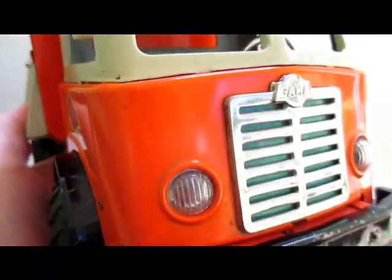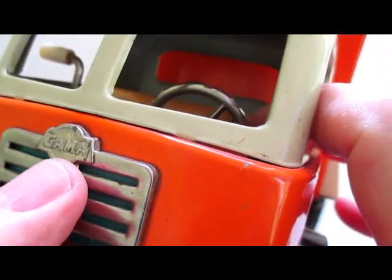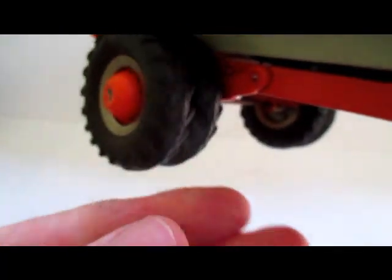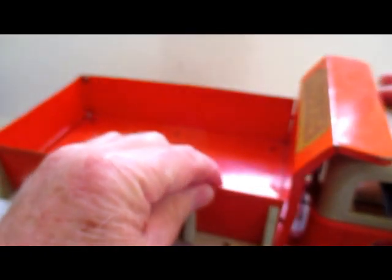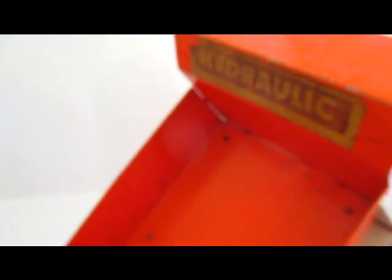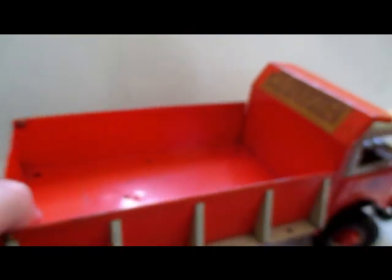But it's a nice pressed steel model. Got a tin plate grill with a Gamma name on it. Clear lenses in the headlights. Rubber tires. Opening tailgate. And hydraulic sticker on the back of the dump. Nice old model though. Makes a good display model.